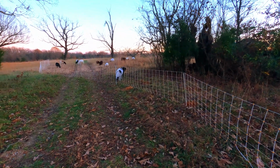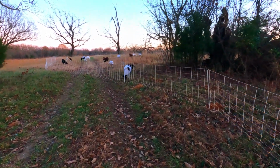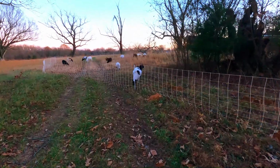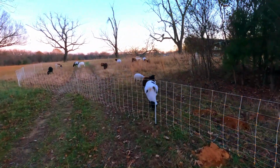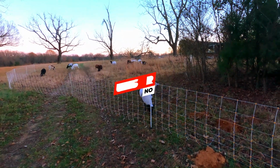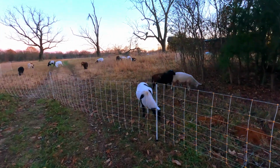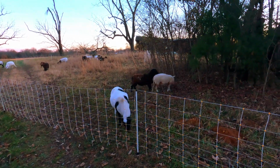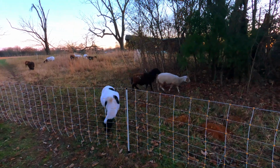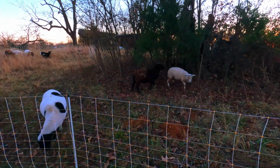If you get impatient with it, it will damage the stakes and you'll end up having to replace a bunch of posts. So that part's challenging, and you really got to try to be patient and not just force your stakes into the ground, because all you're going to do is cause damage and cost yourself some money and even more frustration.